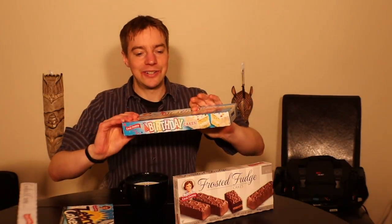This is so insane, guys. So many friggin' pastries. So one thing that Little Debbie's makes a lot of are different varieties of cakes. So I'm gonna start out with their mini birthday cakes. They look pretty good. The picture on the front, at least, makes me very excited for what this is gonna taste like.